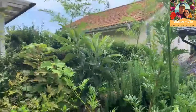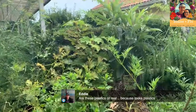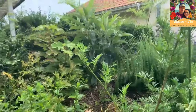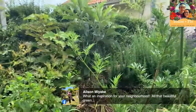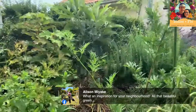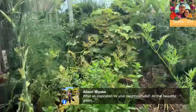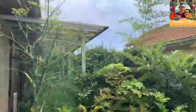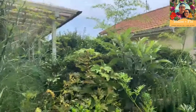Eddie is asking if your plants are real or plastic, because it looks like plastic. It's too perfect. Funny. The bugs don't like plastic plants, so I'm pretty sure they're real. Allison says, what an inspiration for your neighborhood, all the beautiful green. Neighbors seem pretty happy, actually. They stop by and say that we're doing a good job. Nice. That makes us happy.